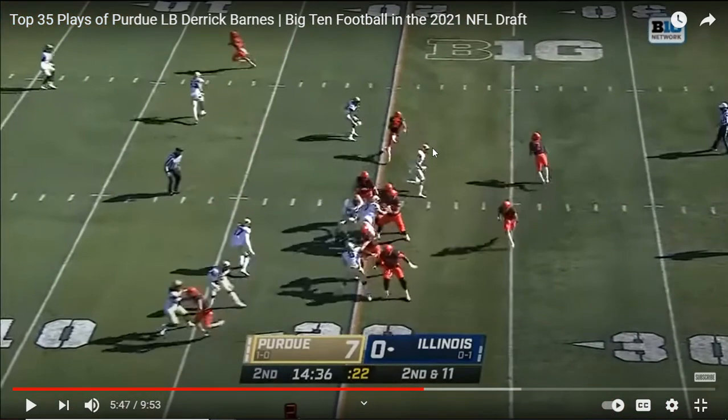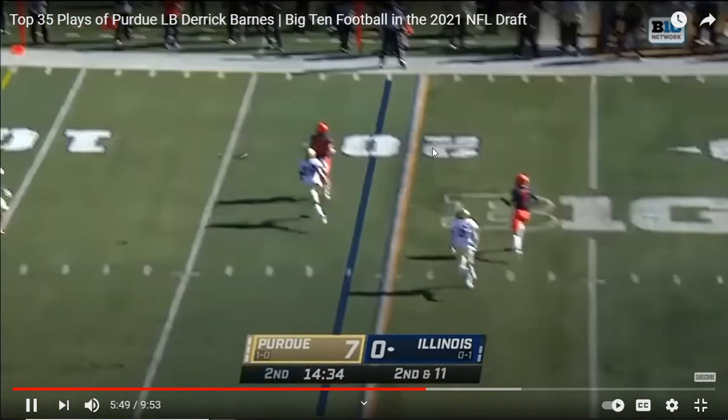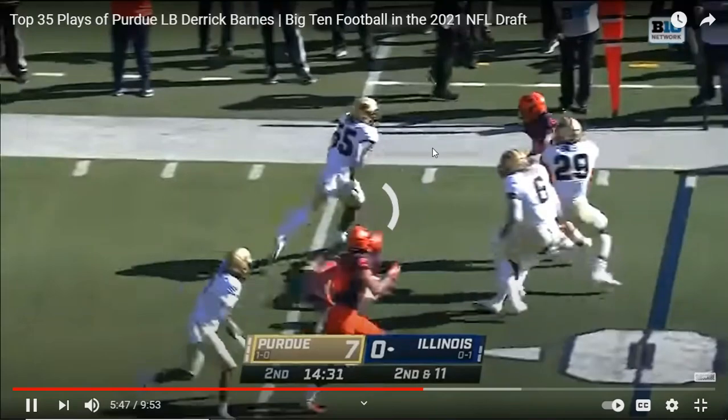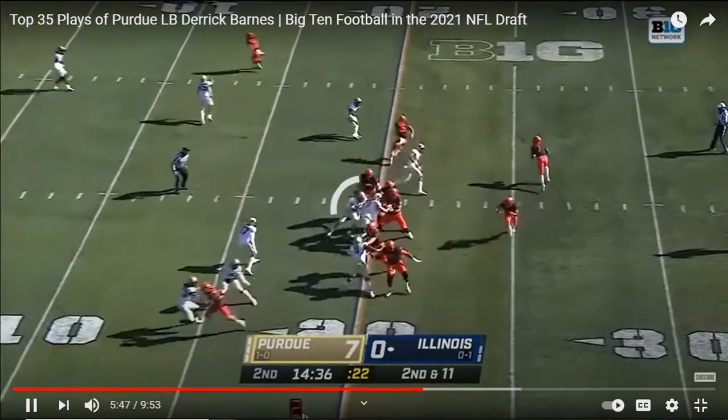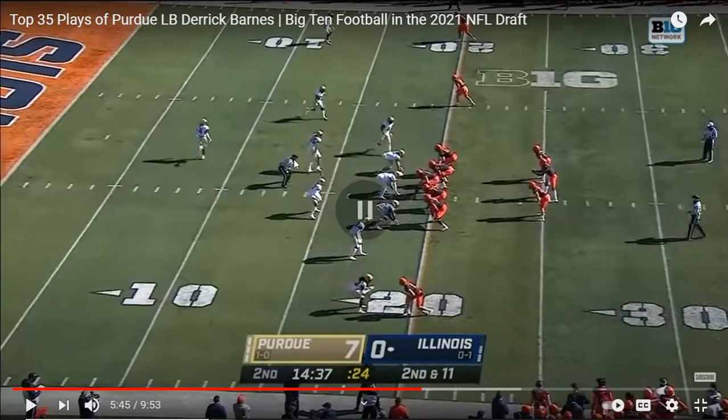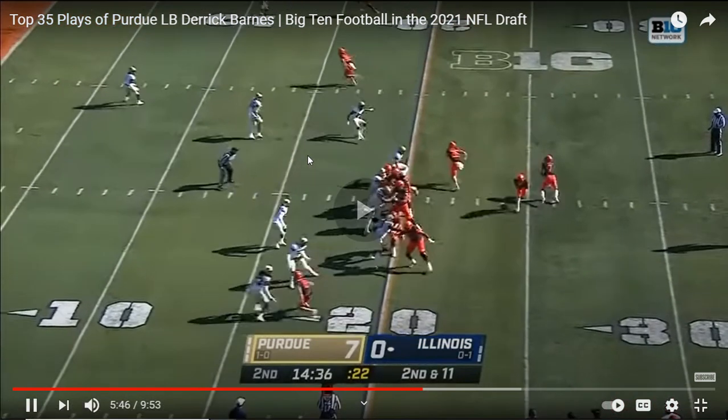Probably that guy here would be my guess. Oh no, that's 6. Oh, okay. So they do drop him back in coverage on occasion. Interesting. So he's actually going to be right here to the right of the hash marks.